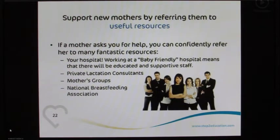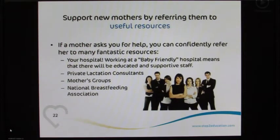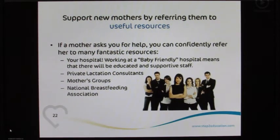You can be a great support person for new mothers just by understanding baby-friendly concepts and the value of breastfeeding. Another way to support a mother if she asks you for help or advice is to confidently refer her to any number of valuable resources.